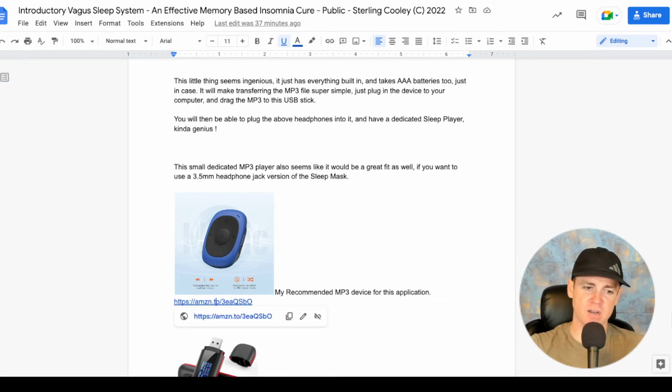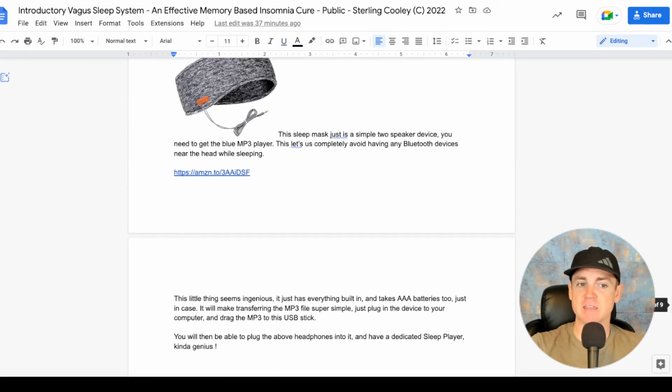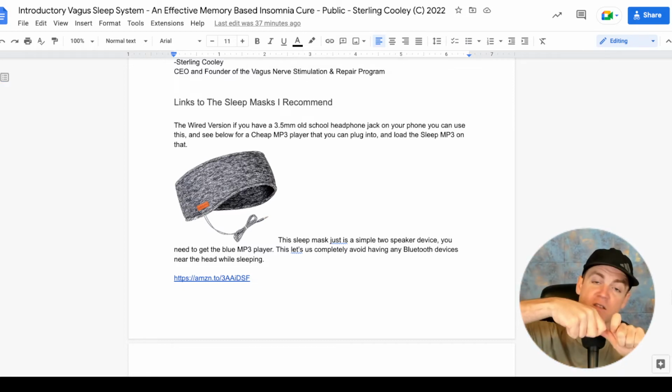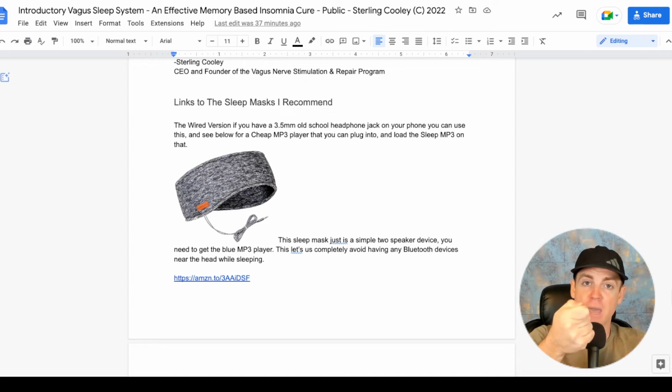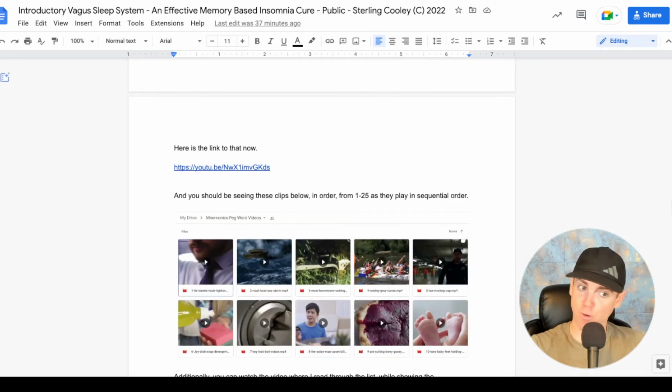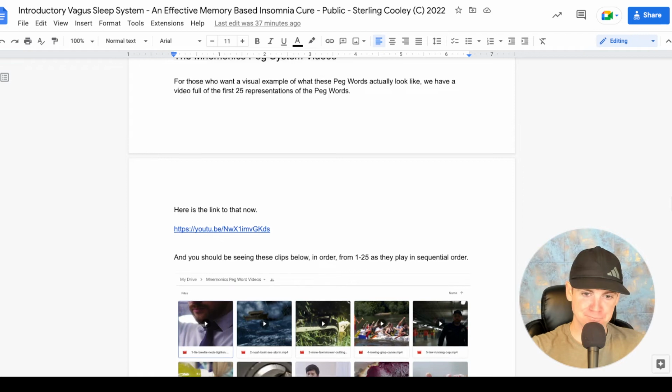You can go check it out on Amazon, and you can also get basically the audio sleep mask that plays it. You just plug the sleep mask headphone jack right into the blue MP3 player. You hold the play button, it'll turn on, and then you hit play, and you should hear it coming out of the audio speakers already. Just to reiterate again, this is an incredible sleep-specific program. You will not be disappointed, I promise you, if you put this into action.